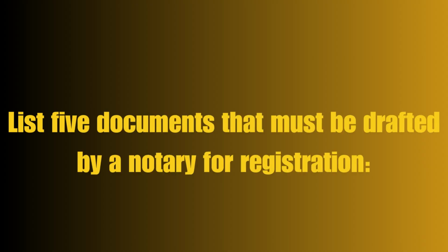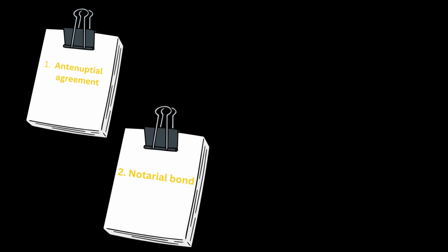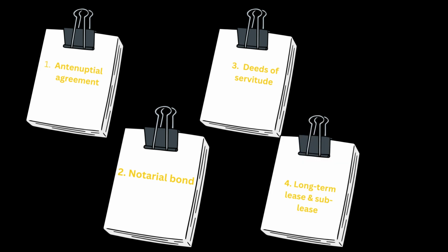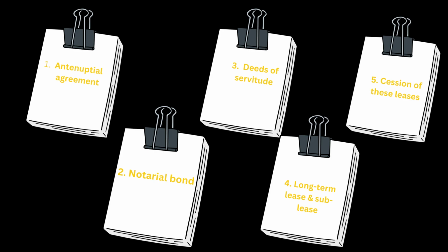List 5 documents that must be drafted by a notary for registration. 1. Antenuptial agreement. 2. Notarial bond. 3. Deeds of servitude. 4. Long-term lease and sublease. 5. Cession of these leases.